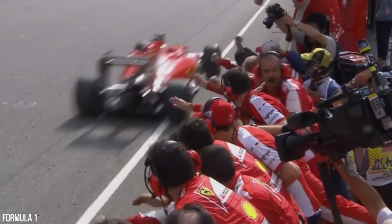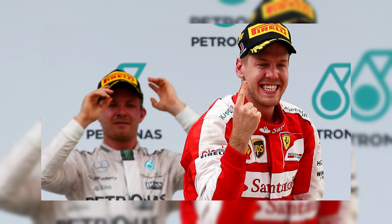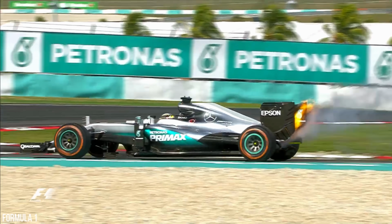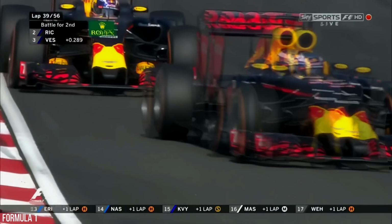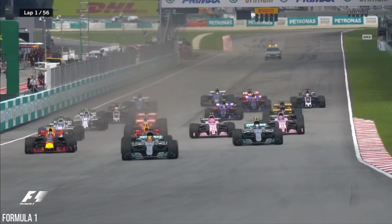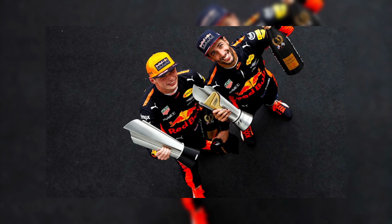It was his first win for the prancing horse, and he broke Mercedes' run of 8 consecutive wins. 2016 had a dramatic end with Hamilton's engine failure. Ricciardo and Verstappen battled hard, with the Australian coming out on top. In 2017, we had the last Malaysian Grand Prix. It was Max Verstappen who gifted himself a win on his own 20th birthday.